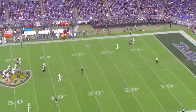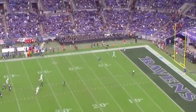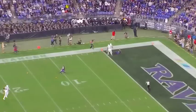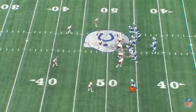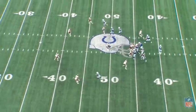We saw him even out of the slot with that play with Darnay Holmes on the stick concept. Hell of a catch by Michael Pittman Jr. for that touchdown. Here, versus the Commanders on the outside.